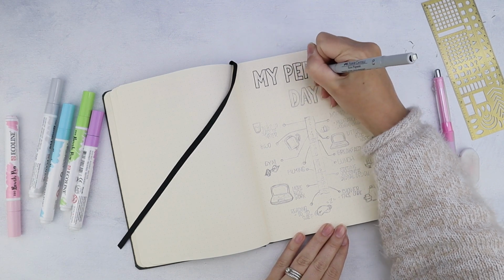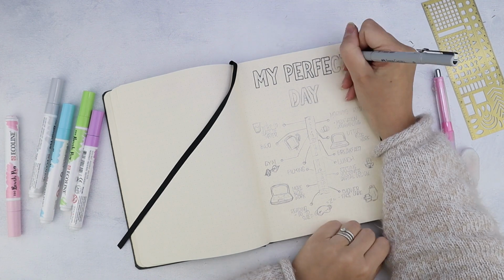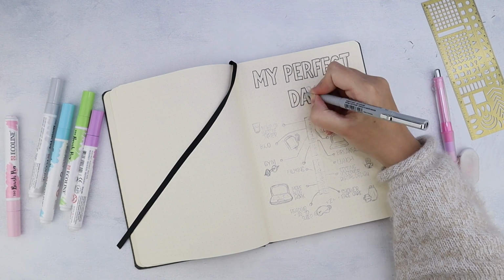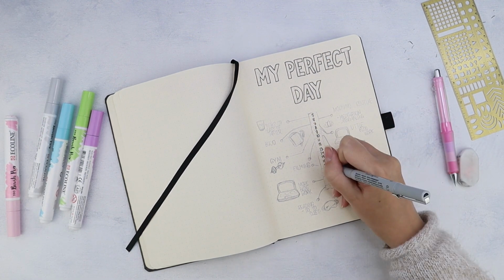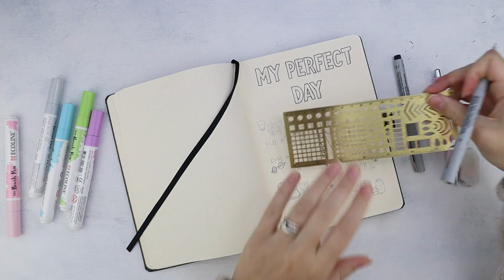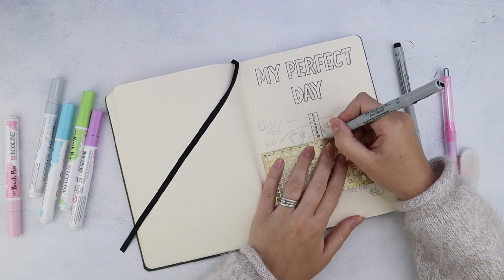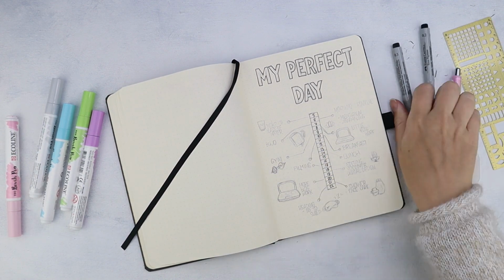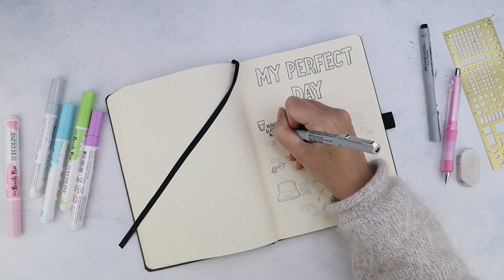For this spread today, I decided that I will make most of it in black and white, and I won't be adding that much color. You can of course do it differently. Last time I did it, I actually color coded all my activities. So I had a color for rest time, for work, for food, and I think I had a different color for entertainment.